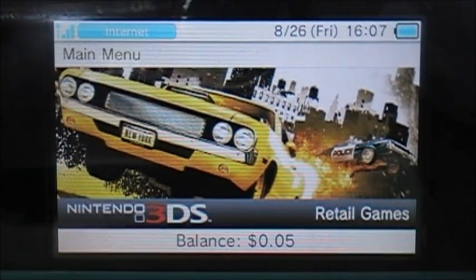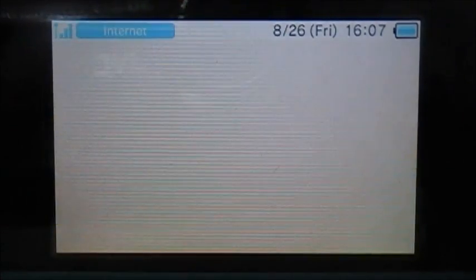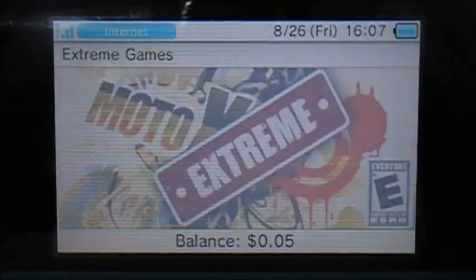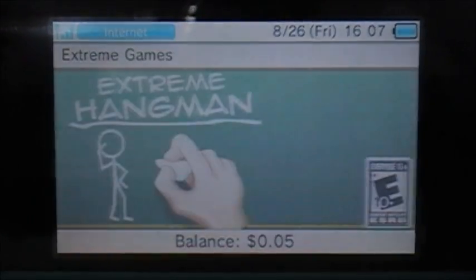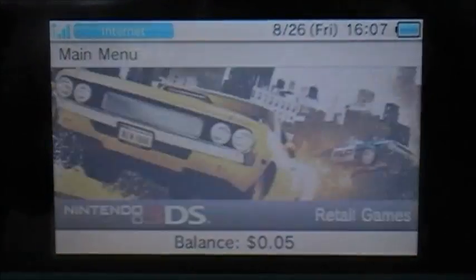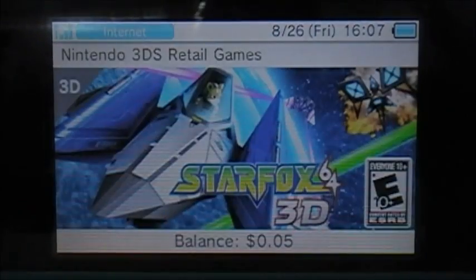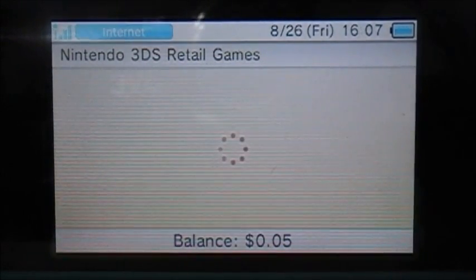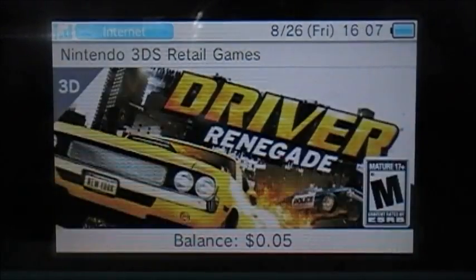So stay tuned for a game coming out soon. It's supposed to be from Nintendo. It's going to be like an armadillo in a cowboy hat. I can't recall what it's called, but anyway, Extreme Hayman on the screen. But yeah, keep your eyes peeled for that. Retail games, nothing really new, just stuff we've seen already. Shin Megami Tensei Devil Survivor, Driver Renegade, and Star Fox 64 3D.